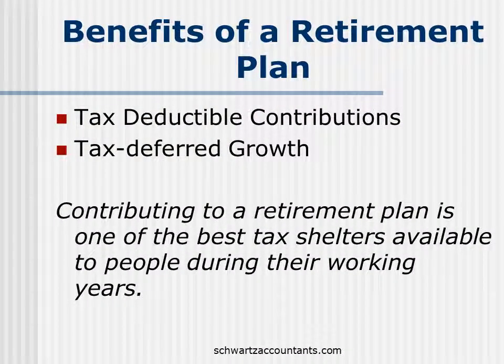Let's start by discussing some of the benefits of setting up and maintaining a retirement plan for your practice. The first benefit is that contributions you make into the retirement plan are generally tax deductible, and then those contributions grow tax deferred. Remember, contributing to a retirement plan is one of the best tax shelters available to people during their working years.